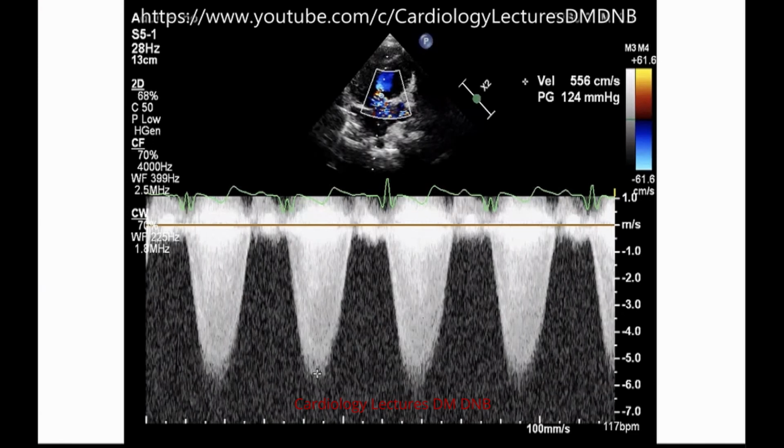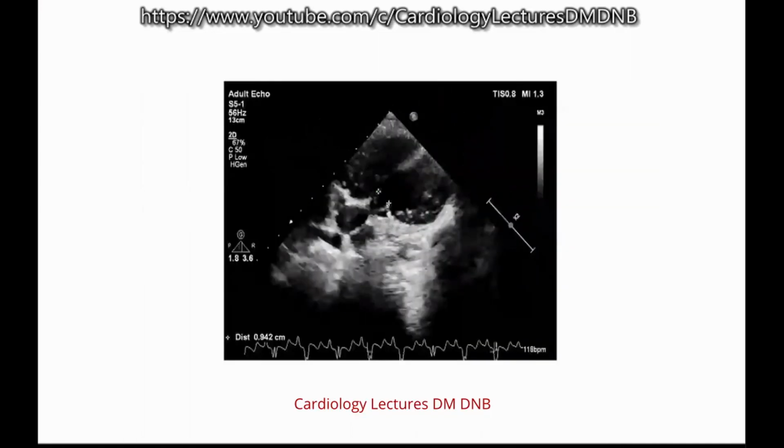Anything else we have? Annulus, okay. That's about 9 mm. Size was 9 mm. So a little smallish for a 7-year-old. Anything else we have, Anunit? No, ma'am. This is it.